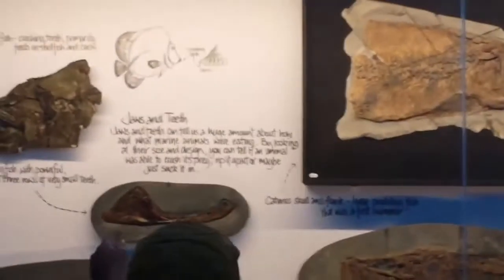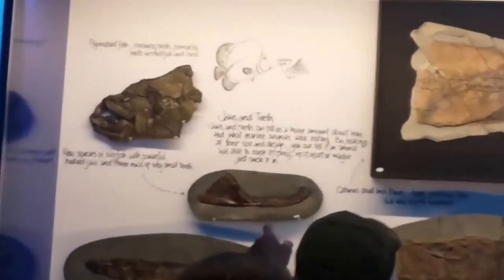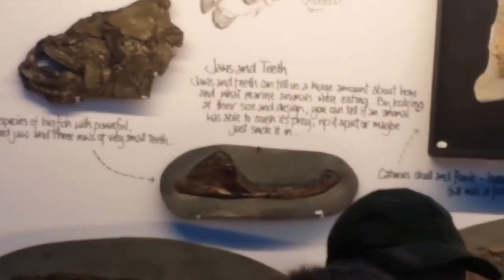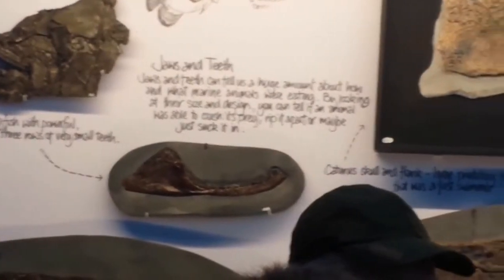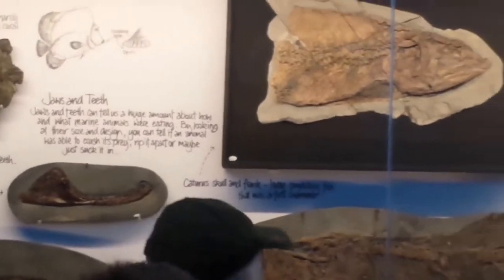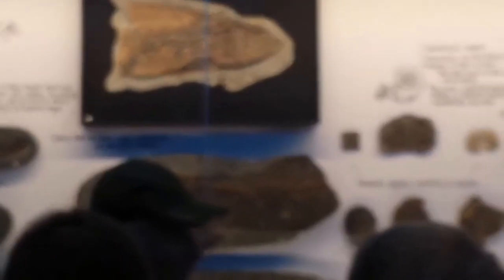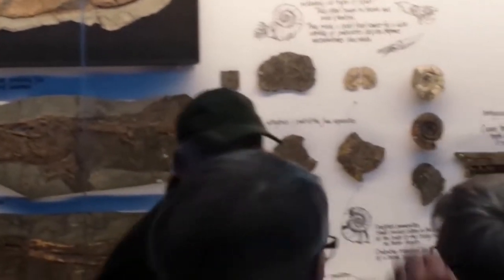There's another one here. It's got three rows of teeth, and this is an undescribed dentary or lower jaw of a fish, and that's rather like an anglerfish that sat on the seafloor. With the three rows of teeth, it just pounced on its prey. But also, you've got to realise that some of these are completely new, so they've not yet been described. That one there looks very similar to the scissor cat.